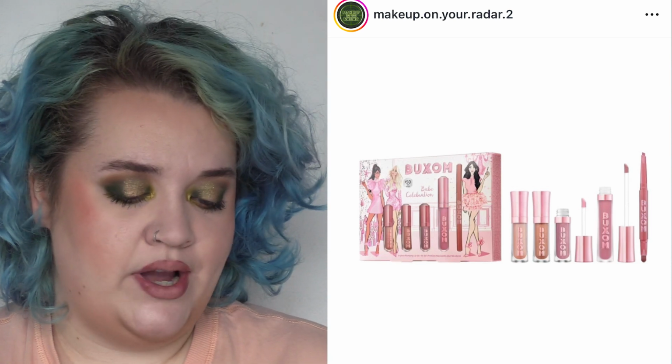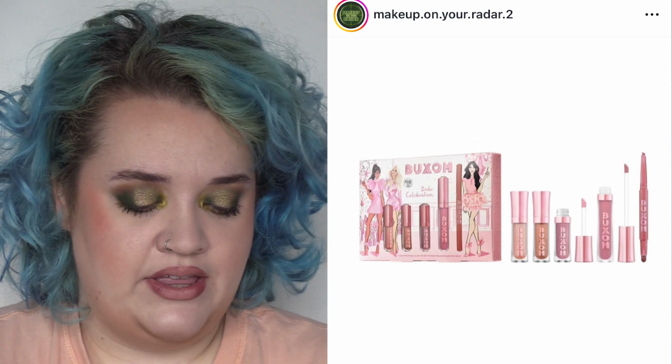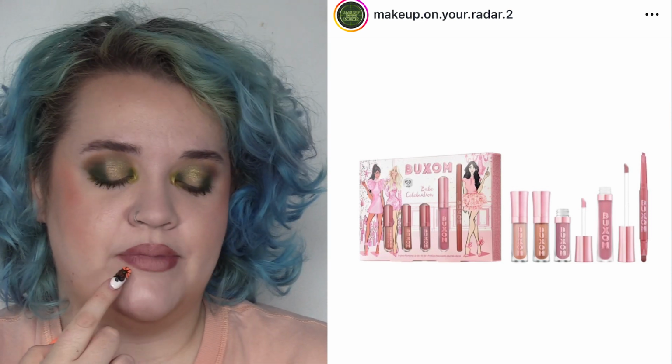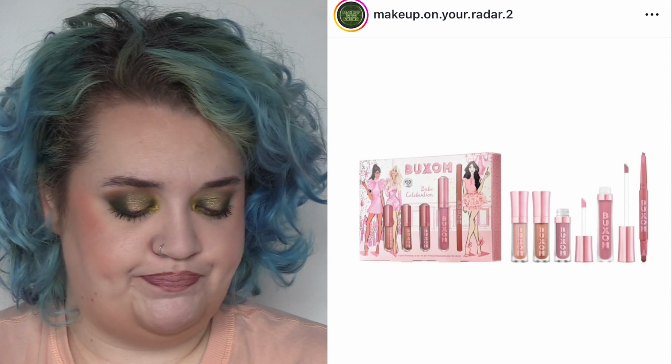Interesting. I've still never tried them, and I've heard so many good things about their lip products that I feel like something like this would be a great way to give them a try, but I'm not sure where we can get them in the UK. If anybody does know, let me know in the comments.